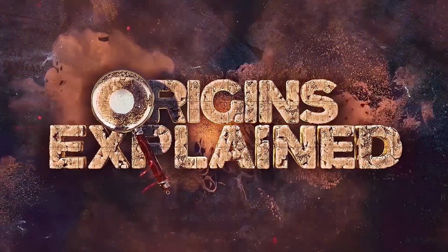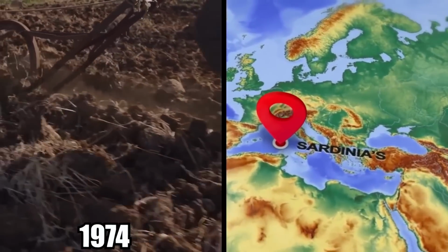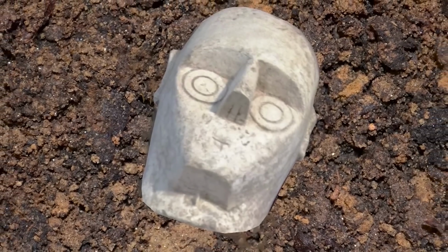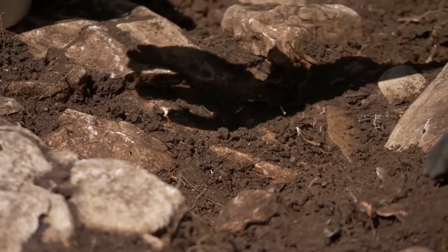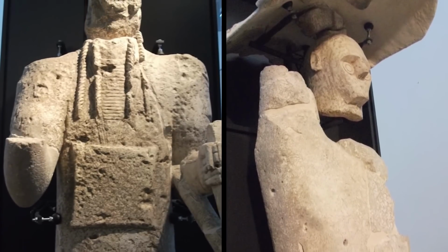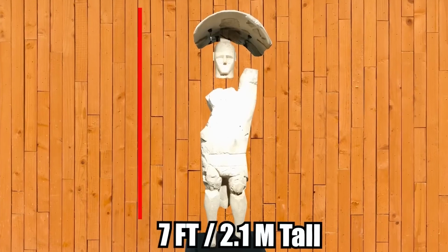Monte Brahma giants. While plowing their fields along Sardinia's west coast in 1974, farmers struck what they initially thought was a huge rock in the ground. It turned out to be a stone head, dating back to the Iron Age, and was the first of thousands of limestone fragments that archaeologists unearthed in the following decades. Put together, the pieces form dozens of massive 3,000-year-old statues, measuring as much as 7 feet tall.